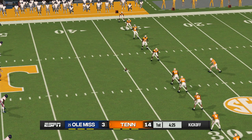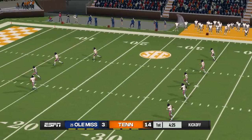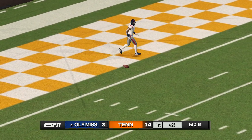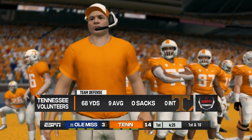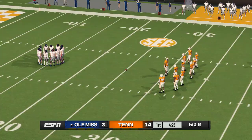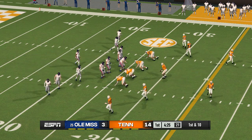Looks like they're ready for the kick. Nice kick, plenty of distance. This one's going to be down in the end zone for a touchback. The Volunteers really came prepared to play defense today, and the plan is working. Well, so far in this game, you've got to tip your cap to the defensive coordinator. He has clearly done a very good job of getting his team ready to play, and they have done a nice job of slowing down this very explosive offense.